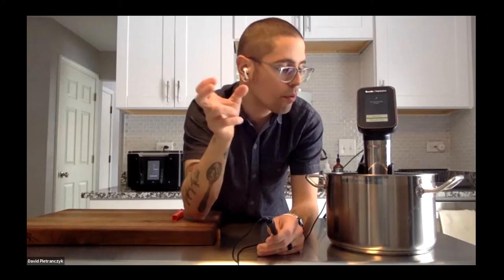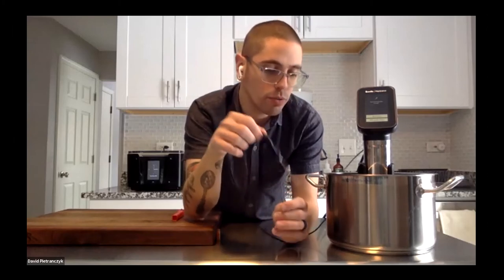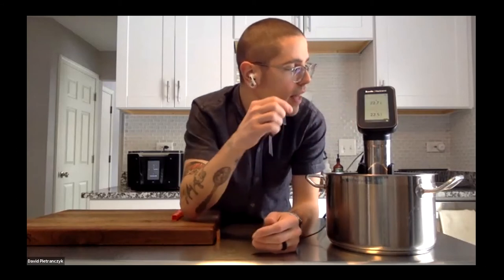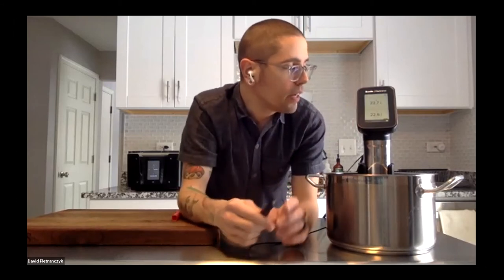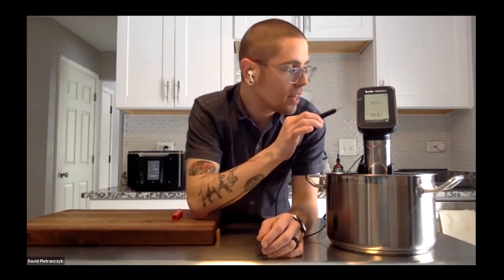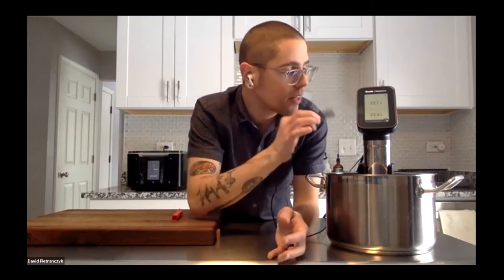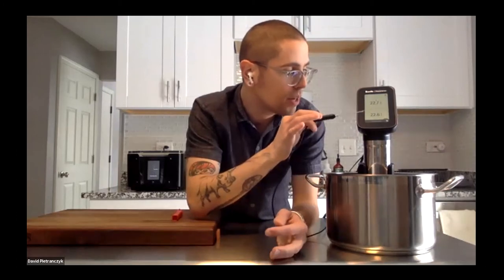See, there you go. And then it's going to ask me, how do you want to cook? Do you want to cook using a timer or a probe alarm? Since we want to do a Delta cook, we're going to use the probe alarm. So I select that, and now it's reading the probe. Up at the top, it shows me my set point and my current temperature, just like a normal circulator. And on the bottom, it has my current probe temperature.